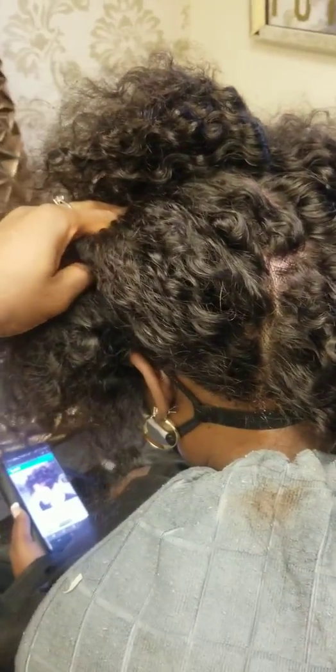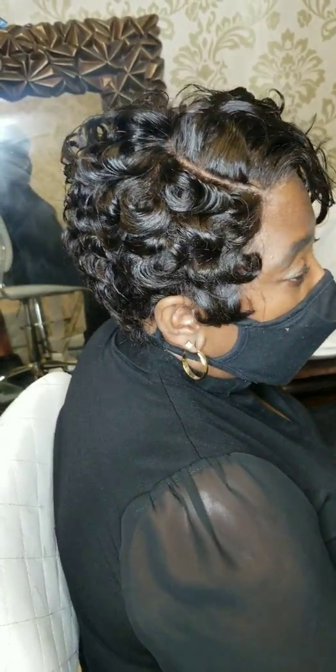Man, that's her hair, right? Girl, you can't tell me that ain't her hair. Okay? And look, it could even go in a ponytail.